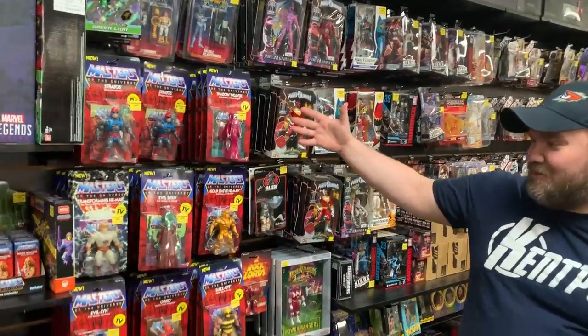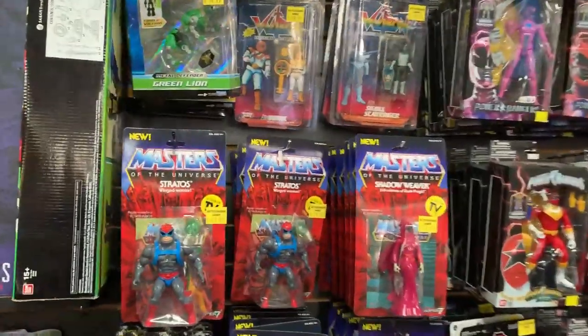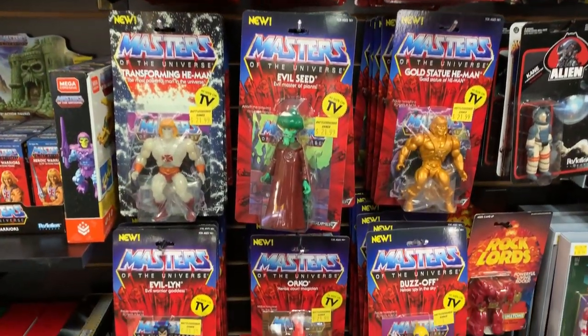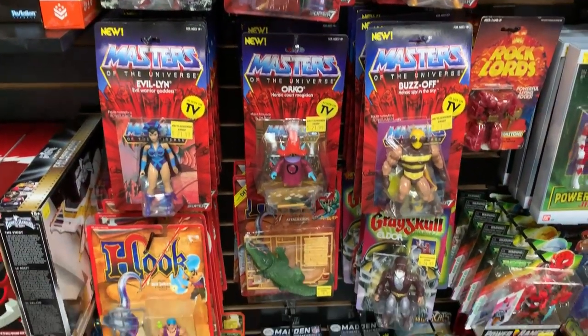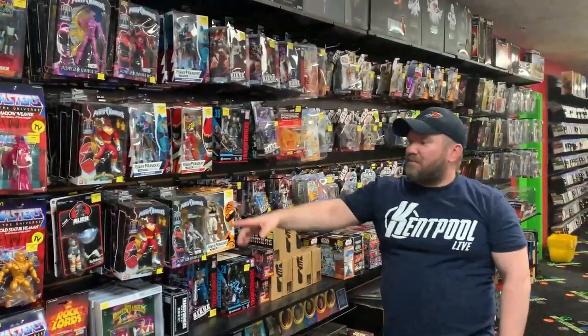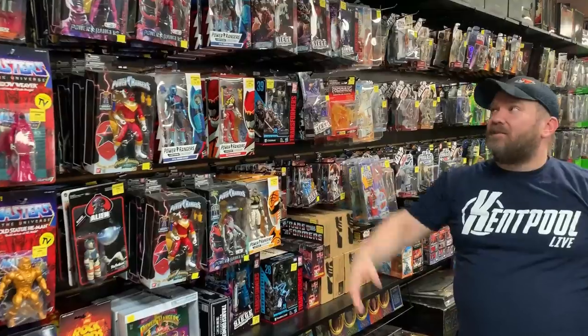Masters of the Universe. I know there's some Masters of the Universe fans out there. Let me know in the comments, are you collecting Masters of the Universe? You want some Power Rangers? Look at all these Power Rangers. We got some old school, we got some new Hasbro.